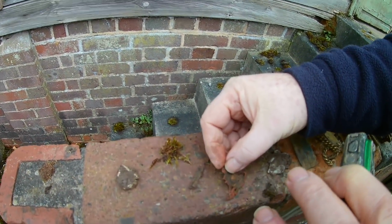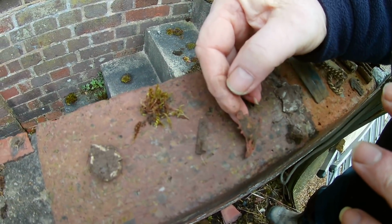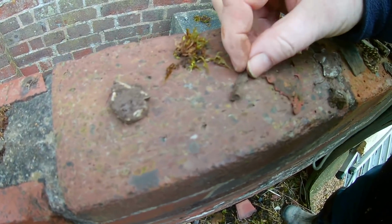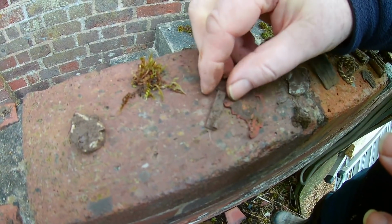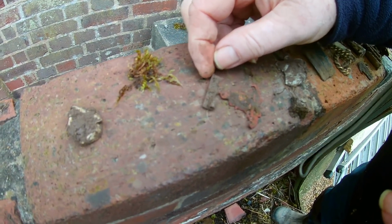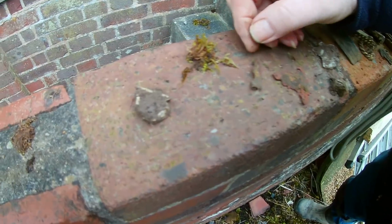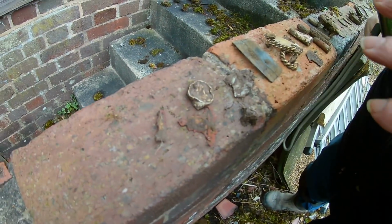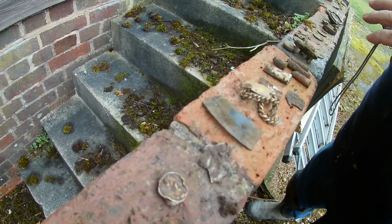He's got a Royal Engineers. No, Royal Artillery. Sorry, cap badge. And I think. No, I don't think it is. That looks like an electrical connection. No, okay. Yeah, a bit of moss, we don't want that. And another aluminium cap. So that's what we've had so far.